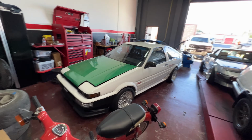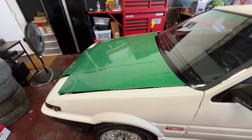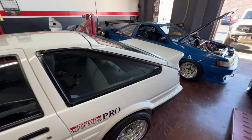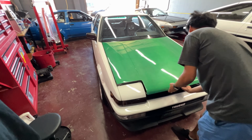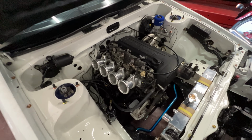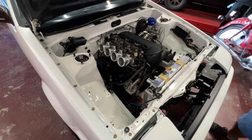And then we have a Keiichi Tsuchiya replica. It even has the green carbon fiber hood. We'll take a look at the engine in a second. That's very special. And he's got the integrated rear wing. Let's take a little peek at what's going on under here. It's still not completed, but 20 valve, black top, and what a clean engine bay.